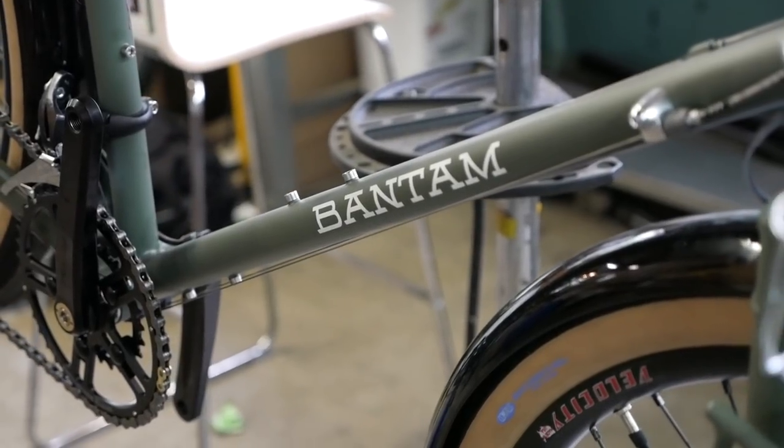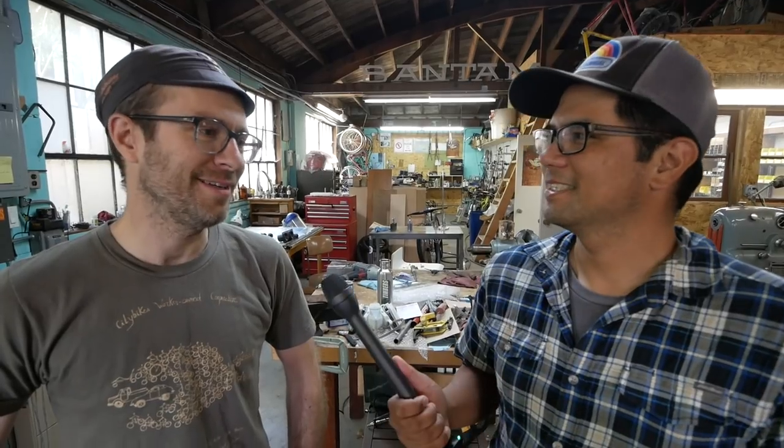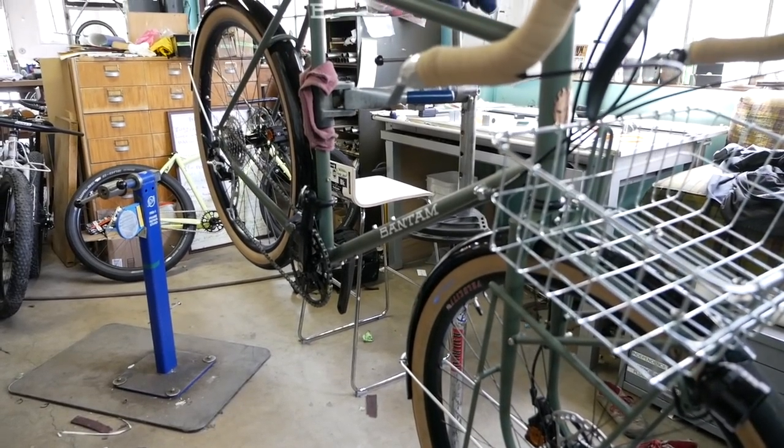Hey there, everybody. This is our friend Bob from Bantam Bicycle Works. We've actually known each other for quite a bit, back when you worked over at Blinky, right? Yeah, Blinky Cycle Works in Philadelphia, PA. For people that aren't aware of Bantam Bicycle Works, tell us about the business. I'm a custom frame builder. I make kind of one-off bikes for people, mostly commuting, touring, bikepacking bikes these days. TIG welded, lug bikes, Phillip Rays, the whole nine yards.